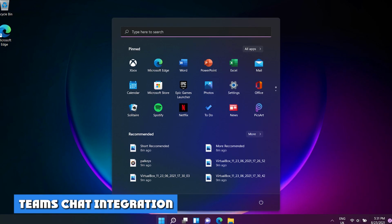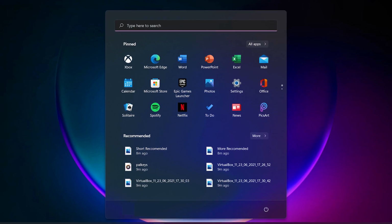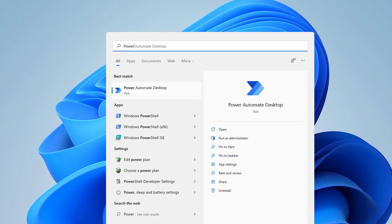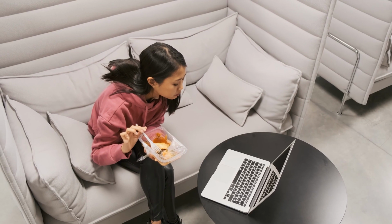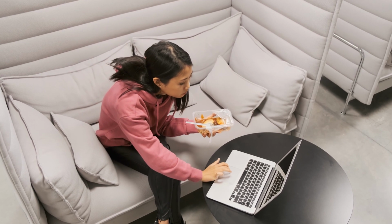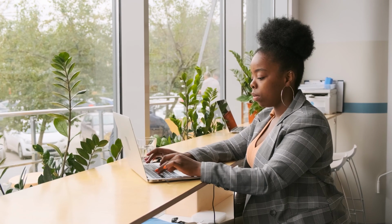Teams Chat integration. Microsoft's Teams Chat and video conferencing app is prominently in the center of the taskbar by default. This move makes sense in some ways. With the increasing importance of virtual meetings, maybe Microsoft can grab some of the video conferencing market. Teams grew phenomenally during the COVID-19 pandemic, from 20 million to 145 million active users, but it remains unclear as to if it can become as ubiquitous as Microsoft would like.